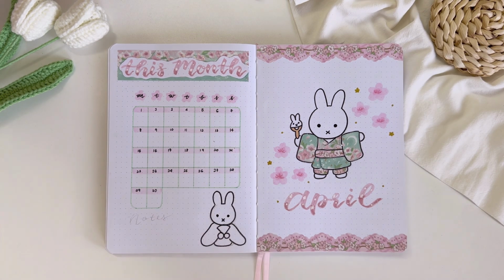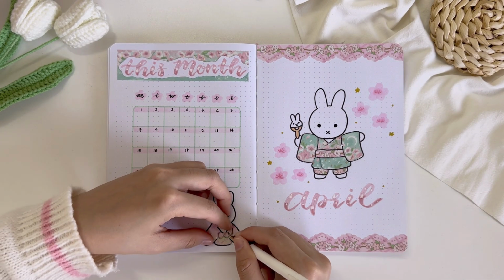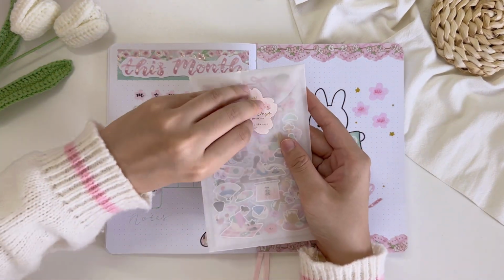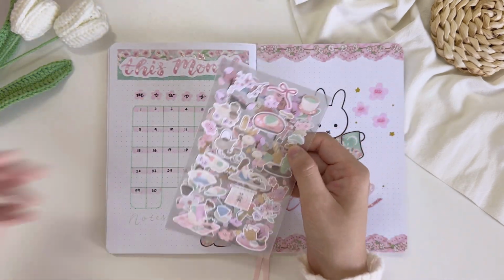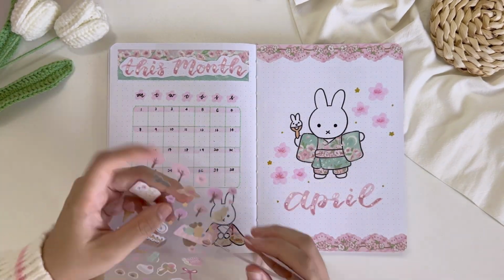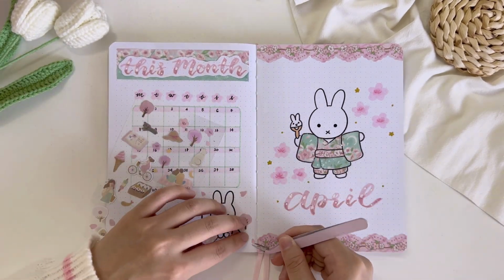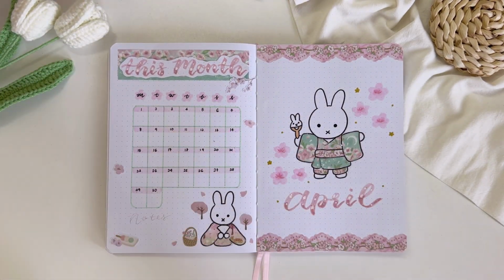And below the title is my calendar, a notes section, and also a drawing of Miffy in her kimono holding a paper fan. And to further decorate the page, I used the Sakura Days sticker set and just placed lots of stickers all over the page. The sticker set literally has almost everything related to Japan, such as sushi, matcha, Mount Fuji, ramen, and so much more, which makes me more excited for my trip.